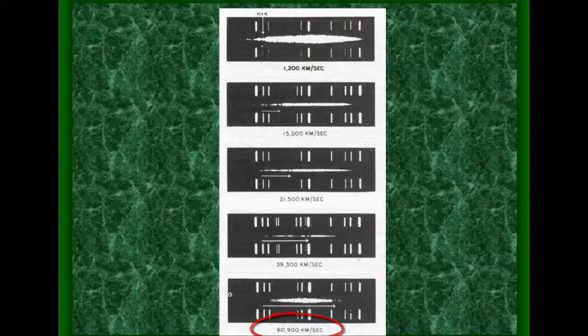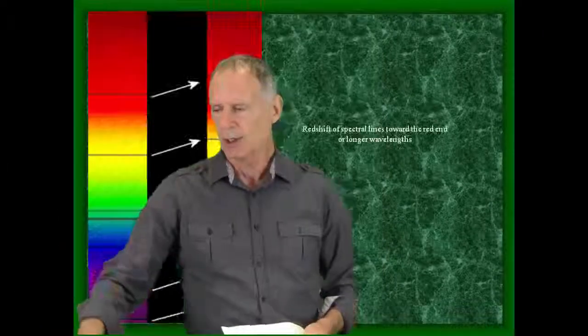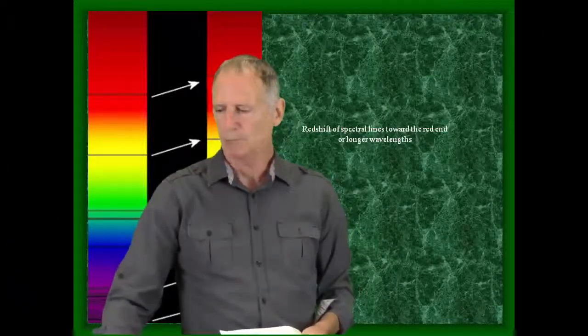So you're seeing a shift in the spectrum towards the right end, or the red end of the spectra, because each one of these stars is not only moving away from us, but it's moving faster and faster away from us as you go from bottom to top.